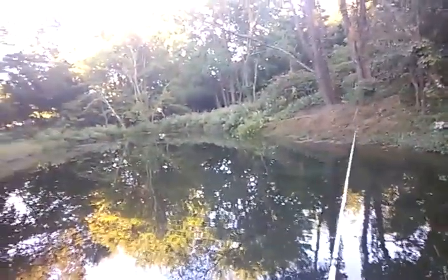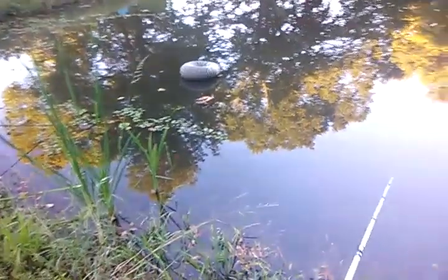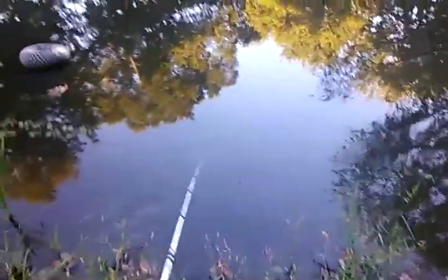There are quite a few bass in here. There's probably a good 4 or 5 bass in here that would break her personal best, and I've been trying to get her to catch one here in the last couple days. I think I might give her a swim bait or something, let her throw it around today. But I wanted to get out here early and make a video before it got too late.